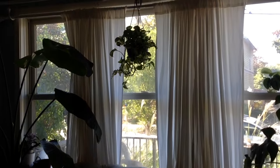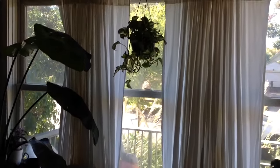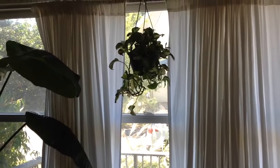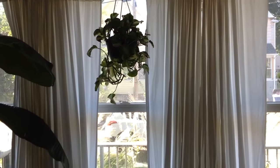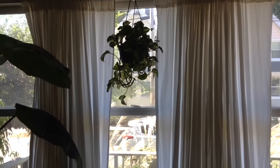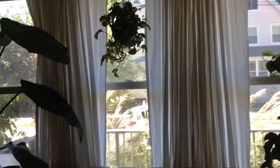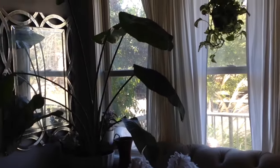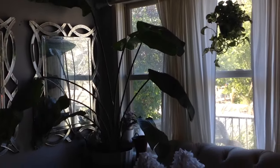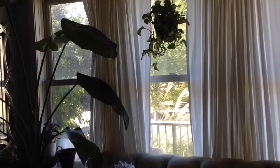Next I have just one pothos. This is a Manjula pothos, and she is all by herself because my kittens were getting a little too curious about the long vines of plants that were in my window, and so I had to move them. And so now she sits there by herself, and I think I'm okay with it. Since this bird of paradise is so big right next to her, I think I'm okay with this just being a nice small plant in this window.